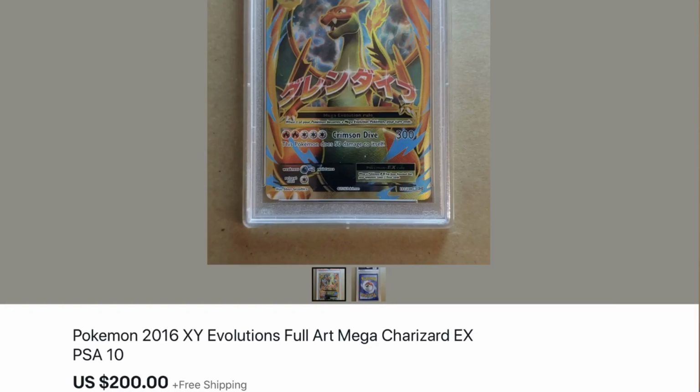You got full art Charizards in here. Charizard EXs, you know, you got full art Blastoise, you got a bunch of cards in here, and it's a super nostalgic set because this is a set that got a lot of us back into the game. I know it got me back into the game. And these boxes right now are still very cheap.